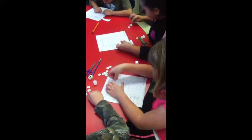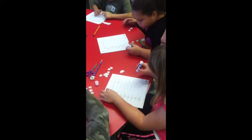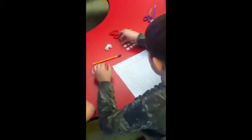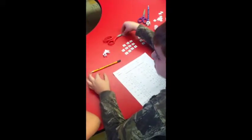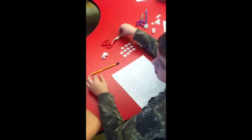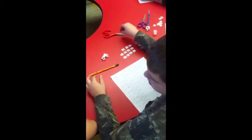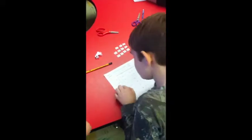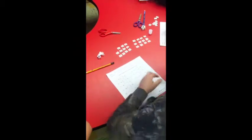Okay. So let's look at number 1. You already told me the answer to that one. Which number is the alligator eating? 93. Right. Good. Is it going to be eating 68? Look at the tens place. 71. Good job. 71.